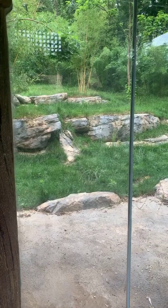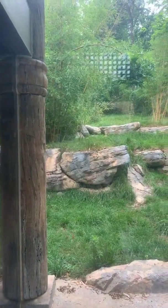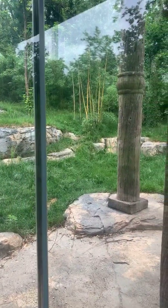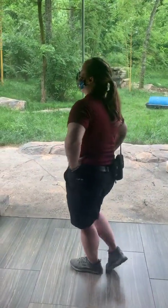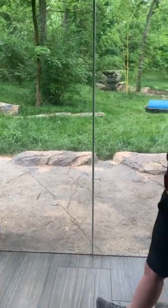We have lots of different patches of bamboo everywhere. You can see 3 or 4 just from this vantage point. They love bamboo. It's going to be a great shade structure. It's basically an evergreen, so it'll be protected even in the winter, protected against wind, and snow when we rarely have it. And then we have plenty of trees throughout the exhibit as well.